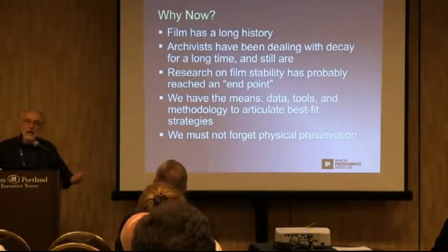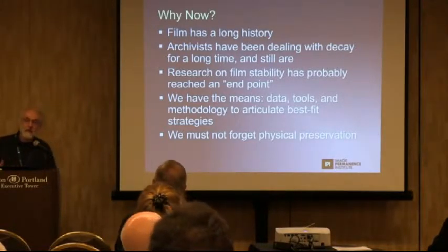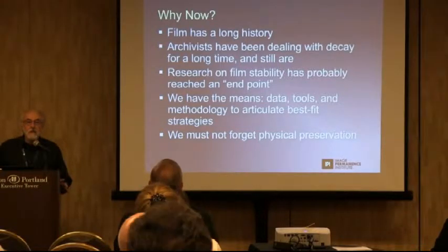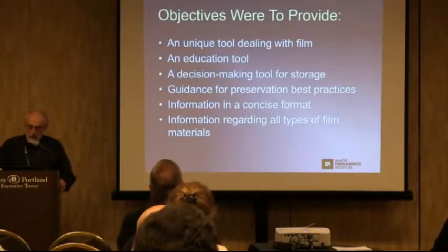But if we don't look back and think about the physical collection, the physical preservation of those materials, they probably will not be around when you get to it and you want to scan, digitize, and make them seen again. So this is probably the most important point here.